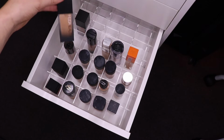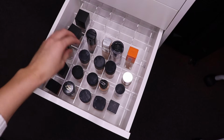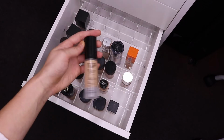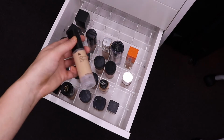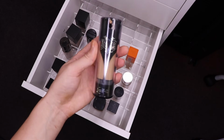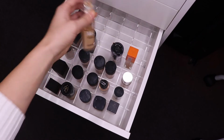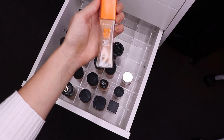Also have some Huda Beauty in here, a Revlon foundation, got all my MACs in the middle here, Too Faced, another really good one, Arbonne foundation as well. It's a bit light for me at the moment, but it will probably be good going into winter. Kat Von D, it's a bit thick for me, but I use it every now and again. We have the L'Oreal True Match and the Rimmel Wake Me Up foundation as well.